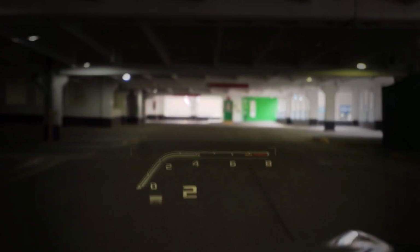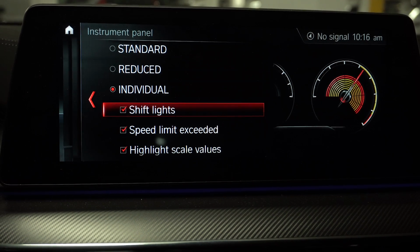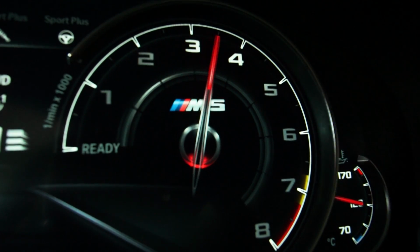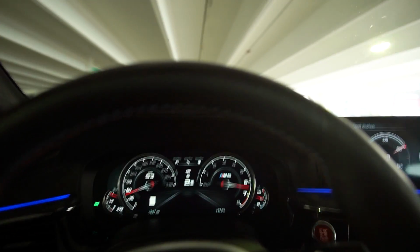But if you turn off your M head-up display, then you get a shift light in your gauges. It's like a spider web. I've never seen this kind of shift light before. I saw it first in the infotainment. I'm like, oh my God, this is cool. I need to redline it. And it just like bubbles up. Very easy to see in your peripheral, and it looks so cool. See, I didn't find it easy to see in my peripheral, and that's why I prefer the heads-up display.